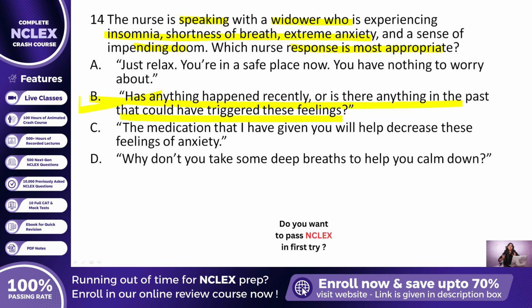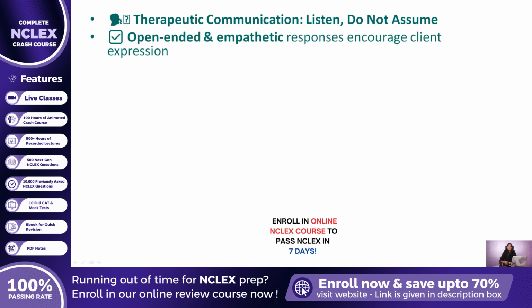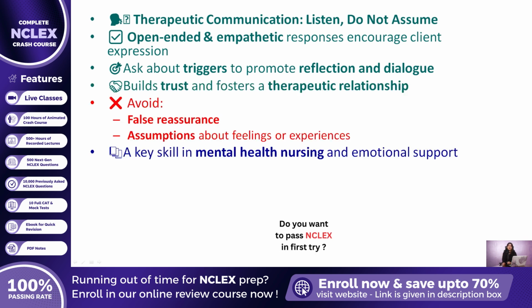Here is what makes this the best choice. This response is open-ended, empathetic, and encourages the client to reflect and express themselves. In situations of anxiety and emotional distress, the nurse should avoid offering false reassurance or making assumptions. Instead, asking about recent or past triggers allows for therapeutic dialogue and builds trust. It shows the nurse is listening, not just reacting, and that is a textbook example of effective therapeutic communication in mental health nursing.